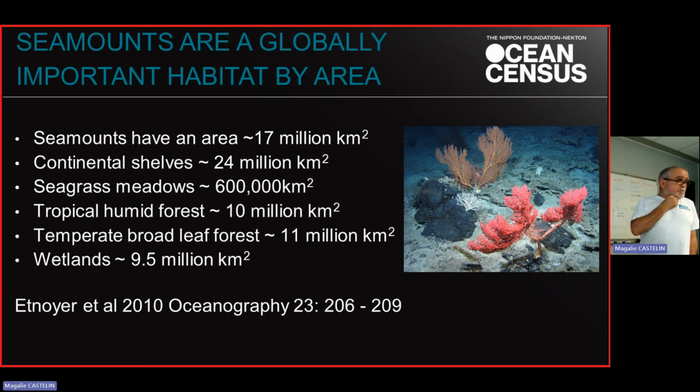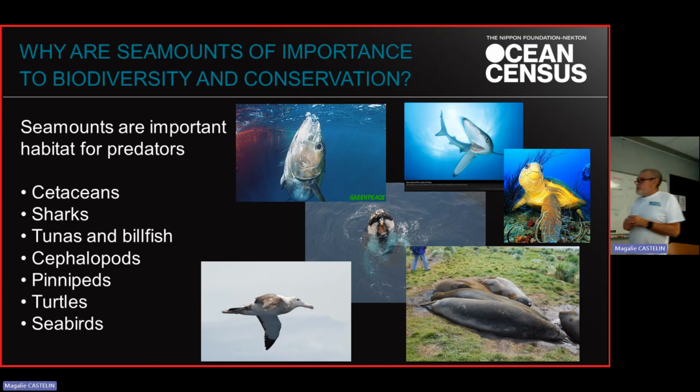And indeed, if we look at seamounts as a habitat globally, and compare them to some of the terrestrial and shallow water marine ecosystems we're familiar with, we find that seamounts have an area of about 17 million square kilometres, the continental shelves about 24 million, and then things like tropical humid forest, about 10 million square kilometres, and temperate broadleaf forest, about 11 million square kilometres. So in fact, on global terms, seamounts are significant ecosystems on Earth. Just put in some nice pictures of corals to tempt you all.